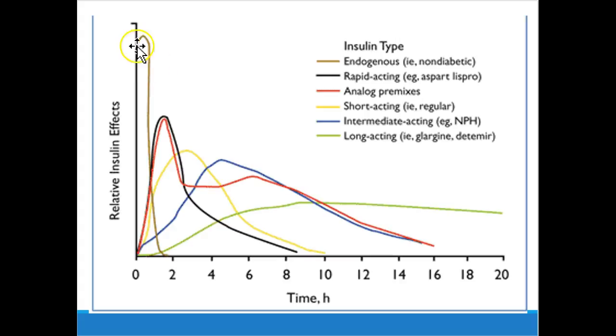So we have our endogenous one, which is kind of this brown tan line here that gets released within the body and works very quickly. The body can get away with using very small amounts of insulin and being very effective because it's getting right to the source very fast.